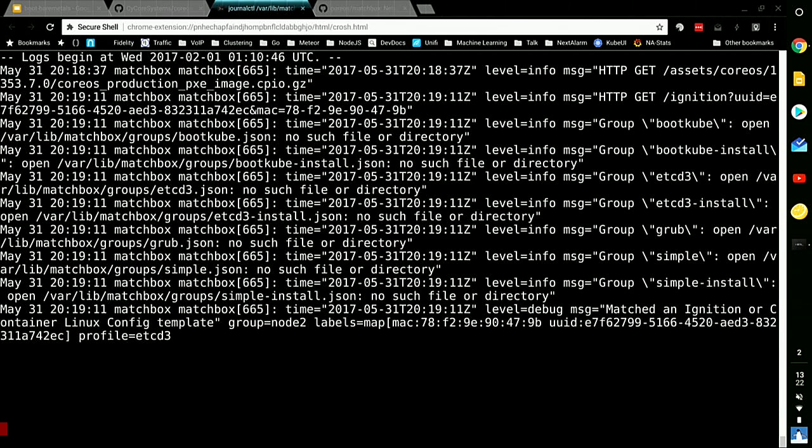Right, it also can match UUIDs, it can match serial numbers that you can set on the hardware. There's a limited amount of stuff that you have available in the hardware side, in the Pixie side, and that's kind of the initial bootstrap limitation.